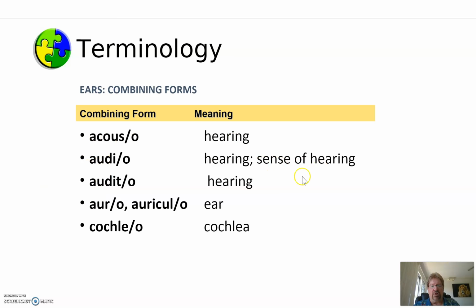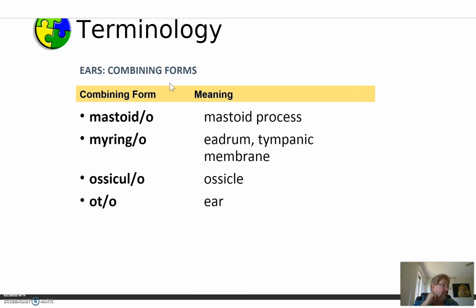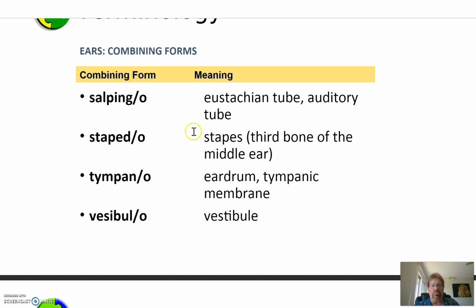Acousto means hearing, audio means hearing, audito means hearing, or auricular means ear, cochleal means cochlea. Mastoido, a mastoid process, these bony bumps right here that you feel near the ear. Myringo is the eardrum or tympanic membrane. Ossicula, the ossicles, are those three little tiny bones. Oto means ear. Here's the root word. Oto means ear. Salpingo is eustachian tube or auditory tube.